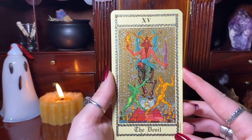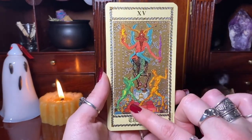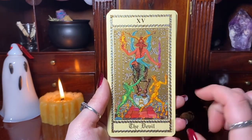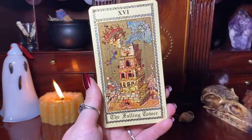Check out this Devil card. This is so cool because the people that are, quote, captured are kind of just jamming out and rocking. And this is a very lively and happy card. I mean, they've got hooves themselves. It doesn't seem so much like a bondage type situation as you normally see with the Devil.